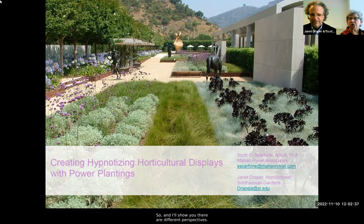So, and I'll show you our different perspectives. Scott thinks big scale, and I think tiny scale, because the Ripley Garden is only a third of an acre. So I can't have mass expanses. Same concepts, different scale. Right. That's why we're paired together, because we have different perspectives. I have a global higher perspective as a designer and a landscape architect. We're going to show you pictures of gardens from all over the world. And then Janet is literally in the weeds. She's in the dirt and she's filling in all the gaps that I miss.